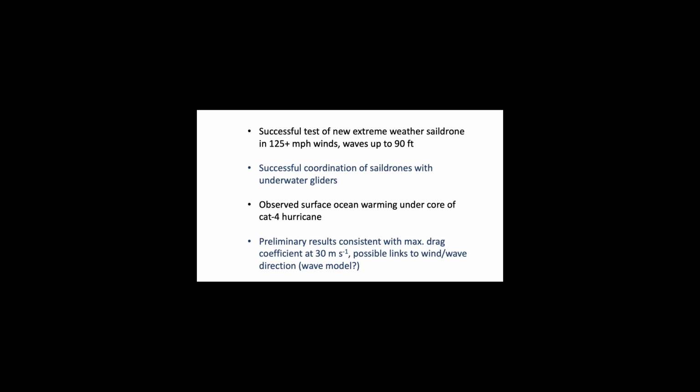All right, so summary, we had a successful test of a new extreme weather sail drone in 125-mile-an-hour plus winds and waves of up to 90 feet. So this was very encouraging that it was able to survive, and it returned high-quality, high-resolution data in real time. We also did a successful coordination of the sail drones with underwater gliders, getting co-located measurements. We observed surface ocean warming under the core of a Category 4 hurricane, which was kind of unexpected.